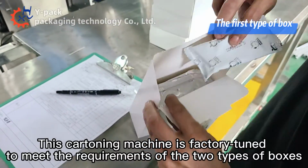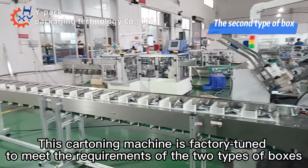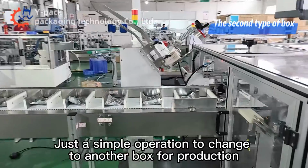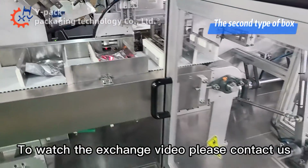This cartoning machine is factory-tuned to meet the requirements of the two types of boxes. Just a simple operation to change to another box for production. To watch the exchange video, please contact us.